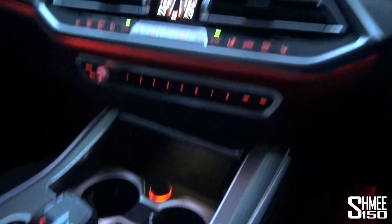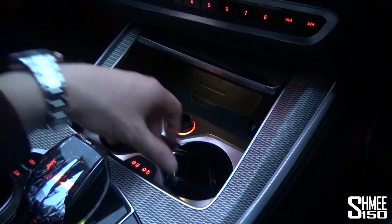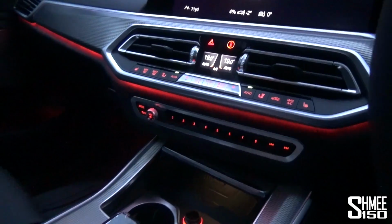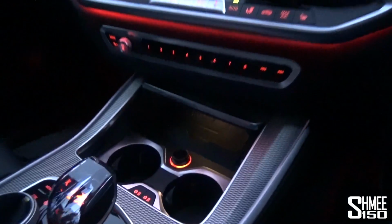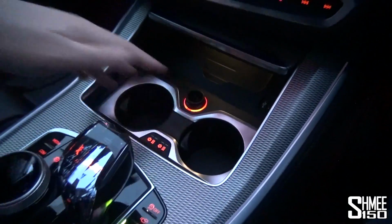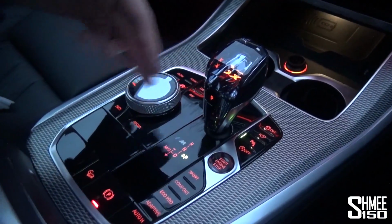Then continuing further down, here you have your hot and cold cup holders. Here we've got the display key, so this lets you have access to lots of bits of information. I'll jump out with that in a second when we're outside the car. Down here you've got the wireless charging pad, cigarette socket, your cup holders. Then you have all the controls, the hotkeys for the infotainment.